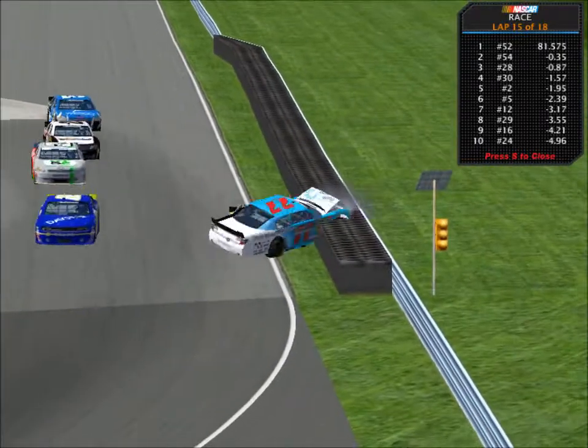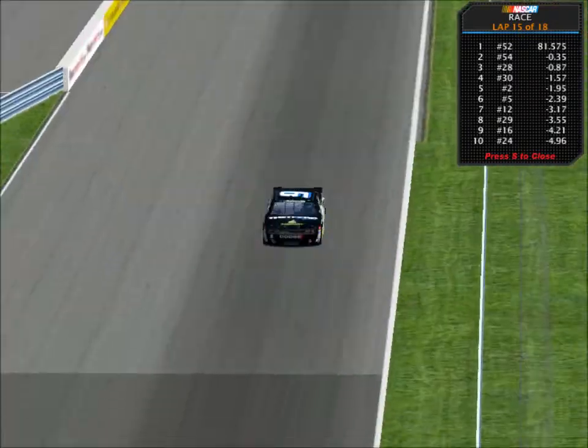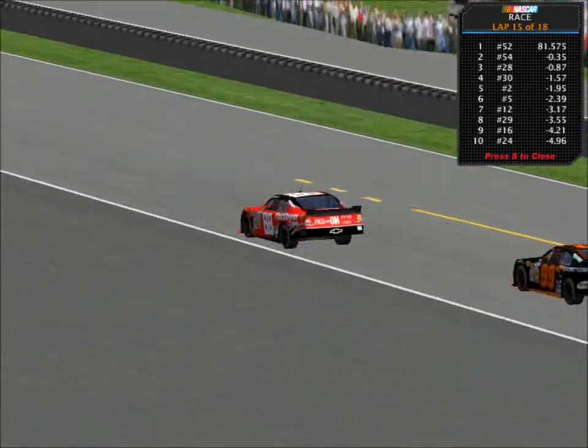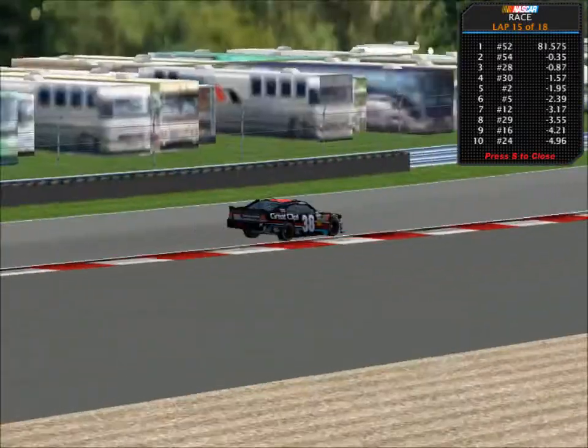Like right there, Tim Walsh, Sean Galligan. Ooh, Justin Perry. And just like that, the caution's out. Okay, that's scary. The second time I've done that in that corner and just caught the wreck. Galligan, Justin Perry, and Tim Walsh just big time hit the barrier. Wow.